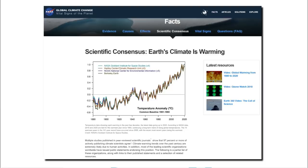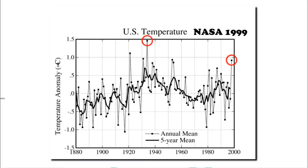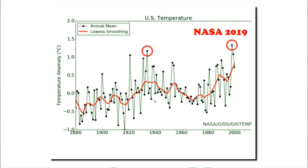So let's look at the trends in U.S. temperature. This was the official published NASA U.S. temperature graph in 1999. It showed that the 1930s was the warmest decade, 1934 was the hottest year, and there was a significant cooling trend from the 1930s through the end of the 20th century. Now let's look at the current version of the NASA U.S. temperature graph. As you can see, NASA has massively cooled temperatures from the 1930s, warmed recent temperatures, and turned a long-term cooling trend into a warming trend.